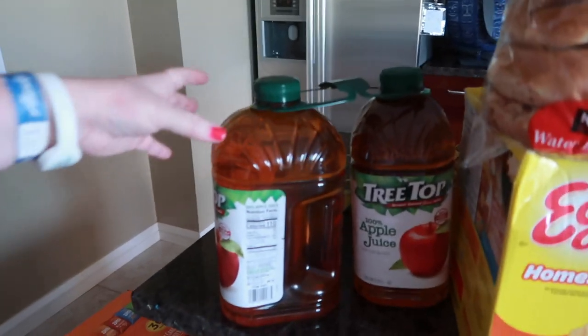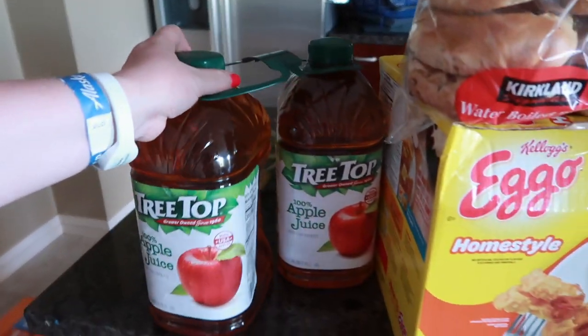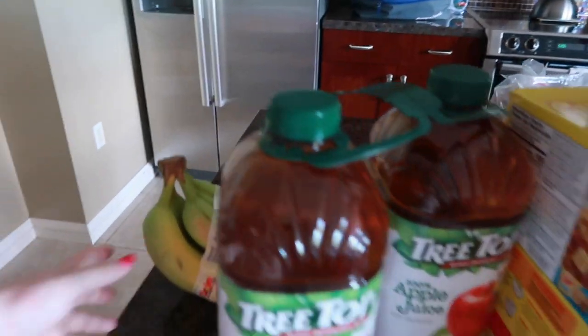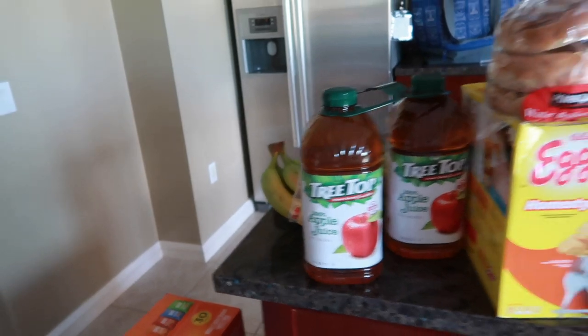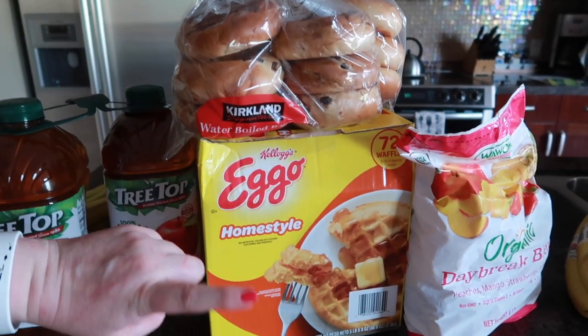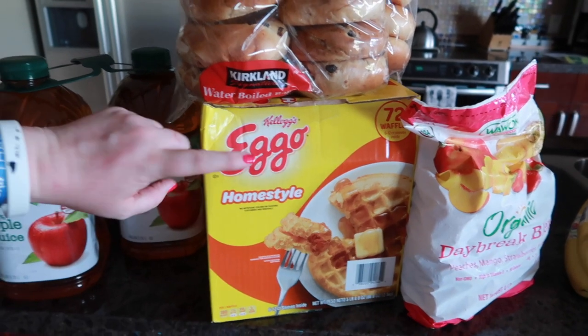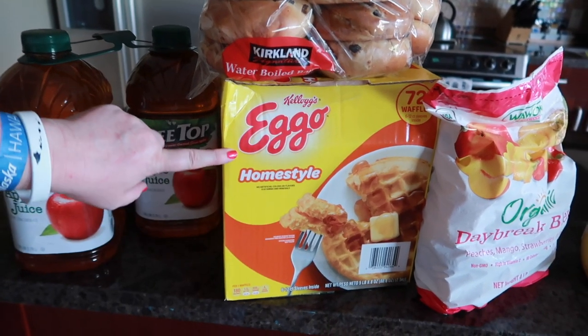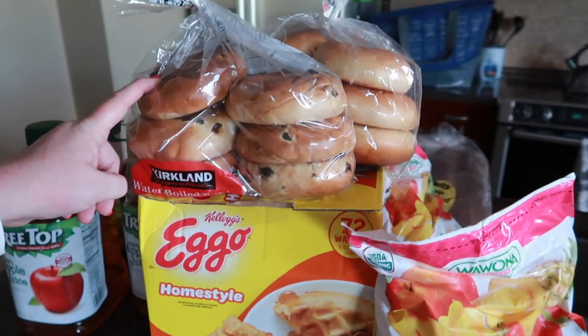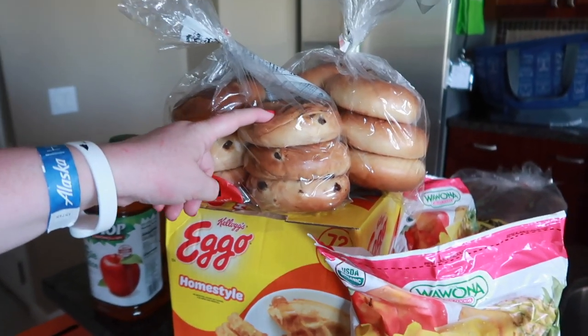So we got apple juice to make smoothies with and for breakfast. We also got a lot of bananas. I think we've got three bunches of bananas because we make smoothies and all that kind of stuff. Then I splurged. I normally don't buy Eggos, so now we need to buy syrup from their grocery store, but it'll be quick, easy breakfasts for the kids to make in the mornings. Then we got bagels, same thing. I need to go get some cream cheese.